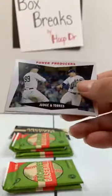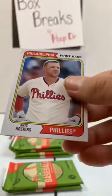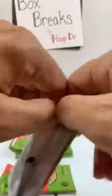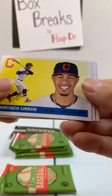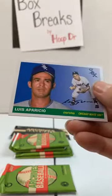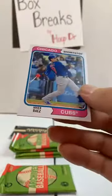All right, here's another Judge Torres card. Anthony Rizzo and Rhys Hoskins. A couple of new cards there. I'm now down to just hoping for one numbered card. Austin Meadows, Simmons, Chavis, Francisco Lindor, I guess that's why he's Mr. Smile. Shohei Ohtani. Luis Repricio, George Springer, and Javier Baez.